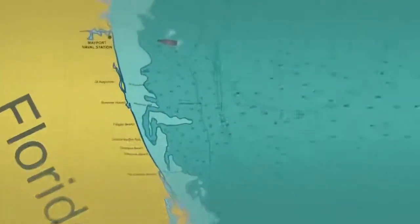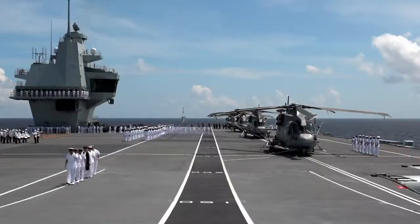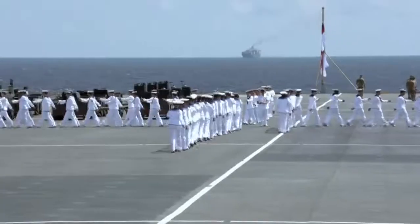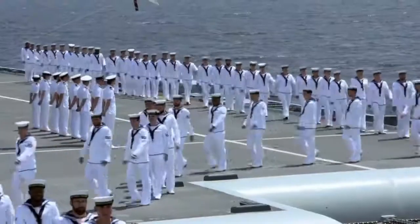After 3 weeks at sea, Queen Elizabeth and Monmouth arrive at Mayport on the Florida coast. So here we are in Florida, and everyone's in white tropical uniforms for ceremonial entry. First proper foreign visit for HMS Queen Elizabeth.